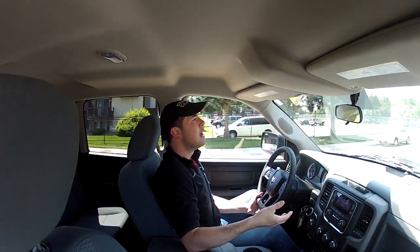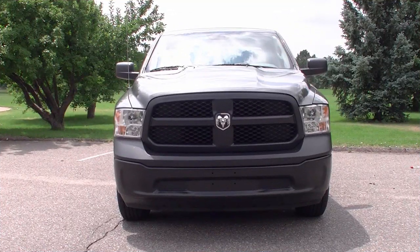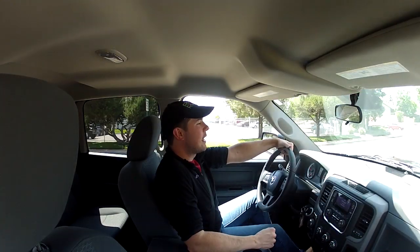So here we are in really a lower grade truck, but it is the bigger 4-door cab, with the short box, and a V6, which you actually pay a $500 upcharge to go to a V6 engine. At least that's how it's listed on the option sheet. So I thought that was kind of interesting.